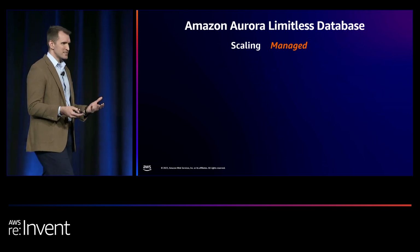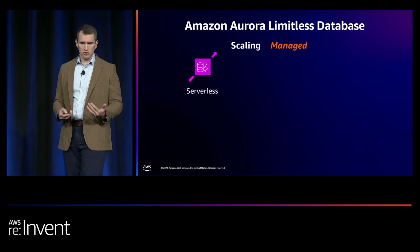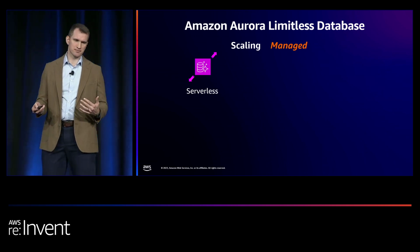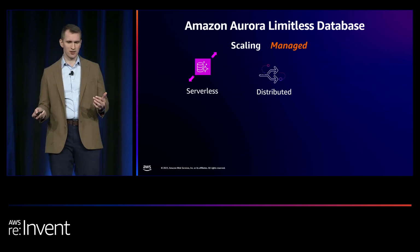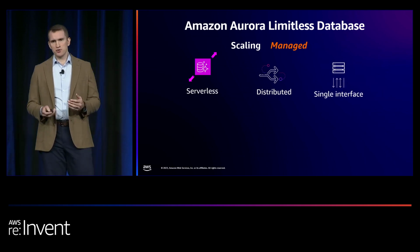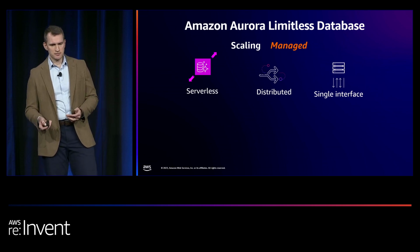So what is Limitless Database? It's a serverless deployment of Aurora that automatically scales beyond the limits of a single instance. It uses a distributed architecture to scale, but it presents you with a single interface so that you can use it much more like a single database than a sharded database.